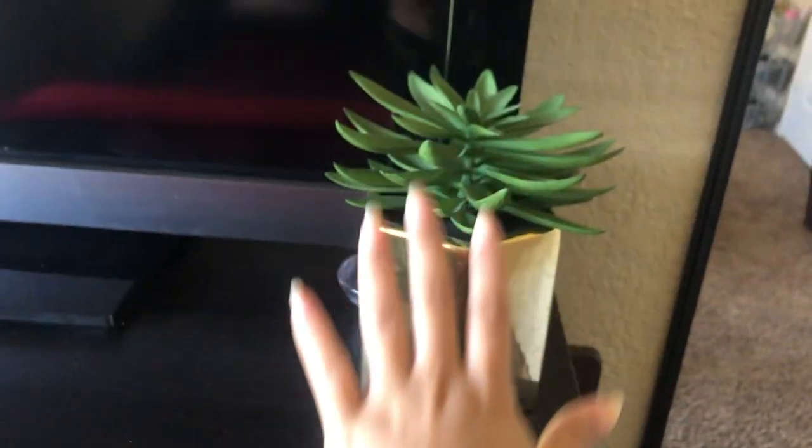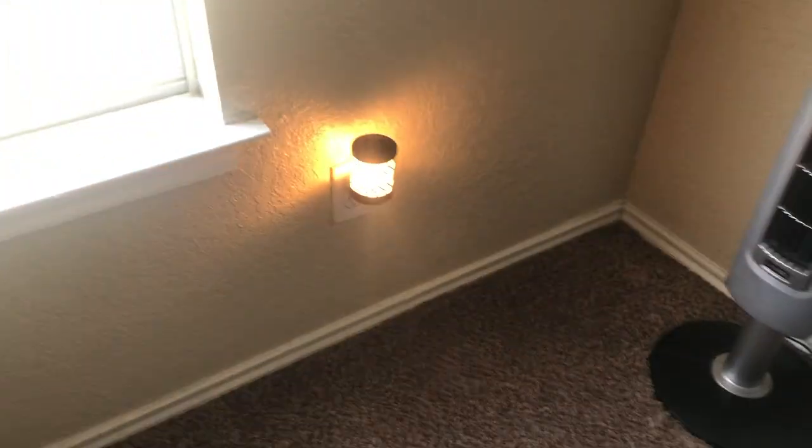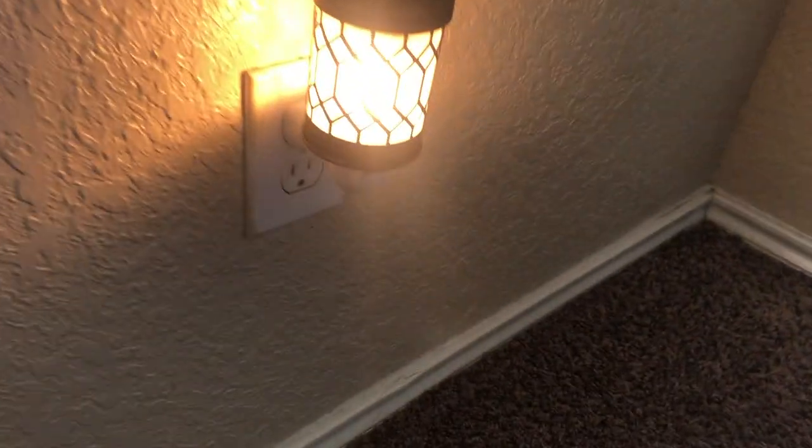When you walk in, you see this mirror, which is hung up with, you know, those strings or whatever. And my plants, I put it right here. Then you got my TV and my two little candles. This when it gets hot. Then you got this light. You know, we all need this. This one I got from Walmart. And this painting that I drew years ago.